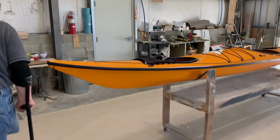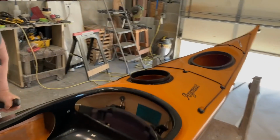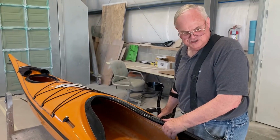Yeah, this is an example right here. This is an old, oh man, cool, an old Aquanaut. This is a real stiff fiberglass boat, right? It's a nice lightweight 66 pounder.